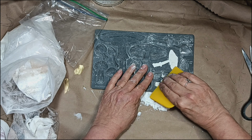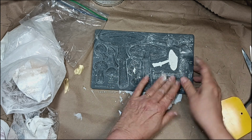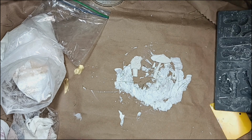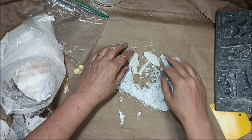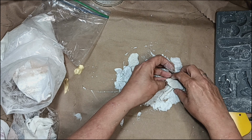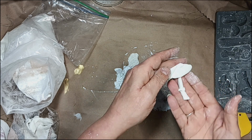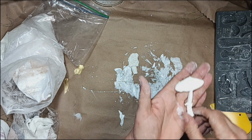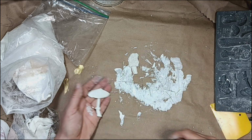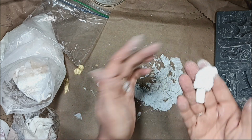I keep my clay in the original package that it came in, and then I add it to a plastic baggie that I can seal. Okay, here, look. This is the one I did 2 pieces on. And watch, this is how sturdy it is, even though I used 2 pieces. When I really mashed that together, it stuck.